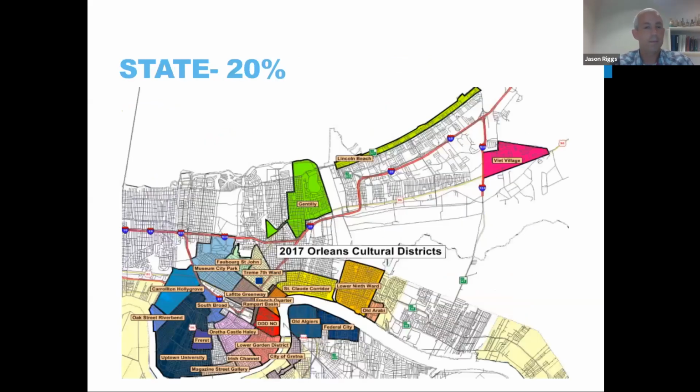The state credit. The state credit is also equal to 20%. And again, the property must fall within certain map boundaries. Many of these state commercial districts, which are shown on the map right here, also fall or overlap with the National Register districts. And so when you have a property which overlaps and is located in both, that's when you're eligible for the full 40% incentives. If it only is located in one or the other, you're only eligible for 20%, either state or federal.